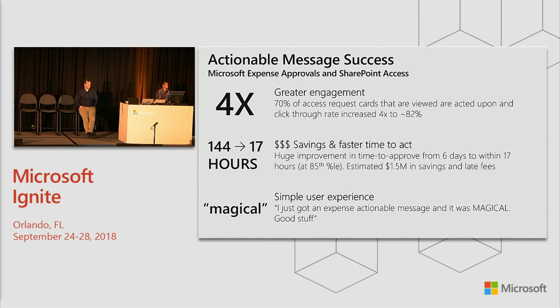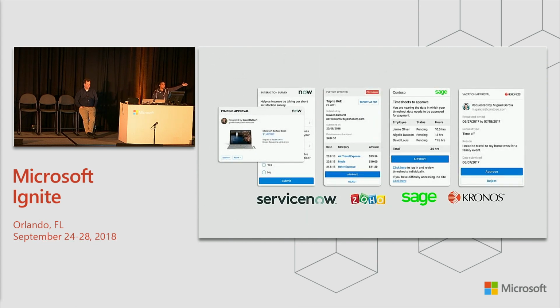And on top of that, it saves us about $1.5 million in late fees. And finally, just on an individual user basis, we get feedback like this. When terms like magical are used, it just makes you feel great. You know that the users can understand and that it's valuable to them. So here's a list of some of the other partners and some of the other integrations that have been done with these adaptive cards that'll be around at Ignite.